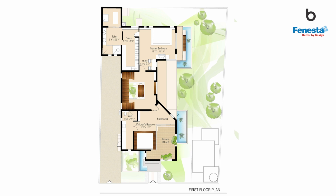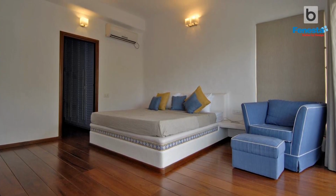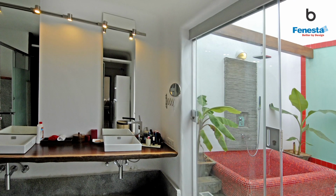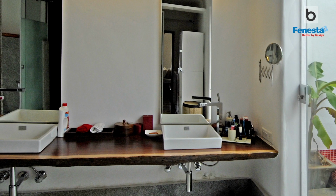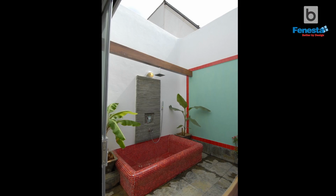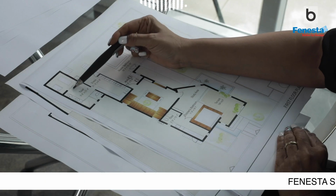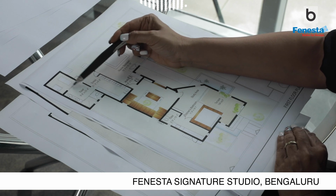Coming to the first floor, as you come in, the master bedroom with a little study space and a balcony also has a humongous dress area and a large toilet. The toilet here has a wooden raw cut log for its counter and has an interesting space which one normally sees in resorts, where it's a skylight open courtyard, which brings in a lot of light into this space.